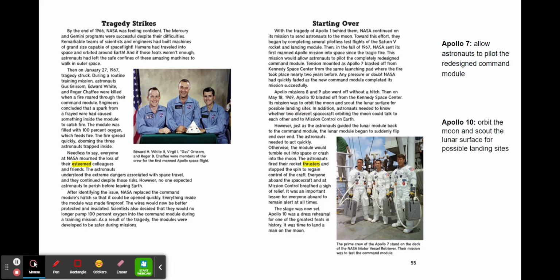So Apollo 10 was going to practice flying around the moon. As they flew around the moon, they were going to be looking at the moon's surface and trying to find good places that might be a great spot to land. They don't want to land in a big crater or near any big rocks or boulders. So as they're flying around the moon, they're going to scout the land and look for a really good landing spot that the Apollo 11 crew will use.